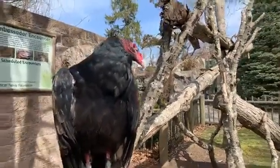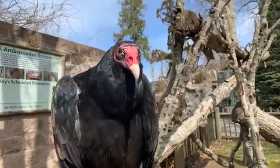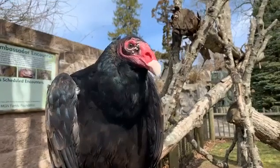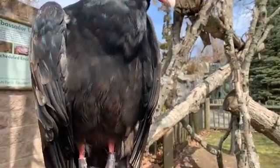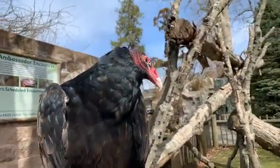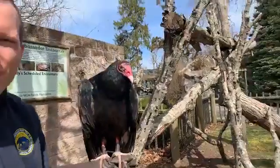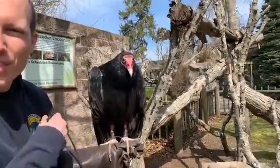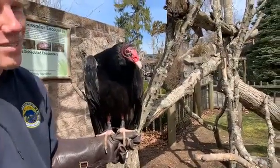I'm trying to get in close so you can see them, because one of the things I've always found amazing is just how clean they really are. Yeah, birds love to keep themselves really clean. So he'll clean his face off after every meal, and then periodically during the day he'll pick out his feathers and straighten them out. It's called preening. So he looks nice and handsome.